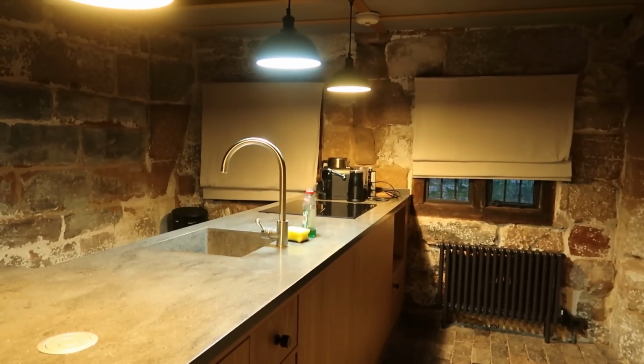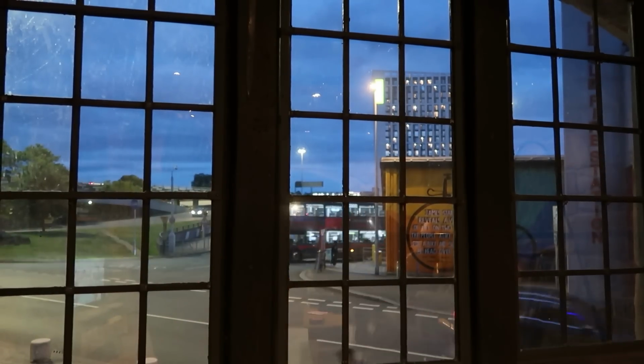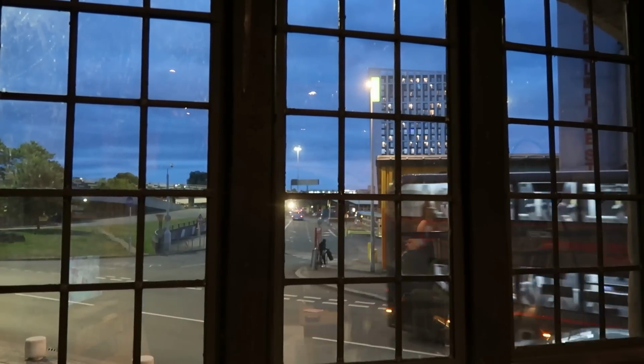Home sweet home. Feels good to sit back and relax. What an incredible Airbnb this is. I have to say, now that we have the lights on here and it's dark out and there are buses still driving by because the bus station is just across the street, you do feel a little bit exposed in here because there aren't any curtains on the floor that has the couch and the TV.